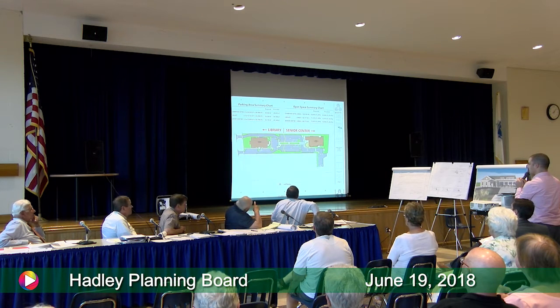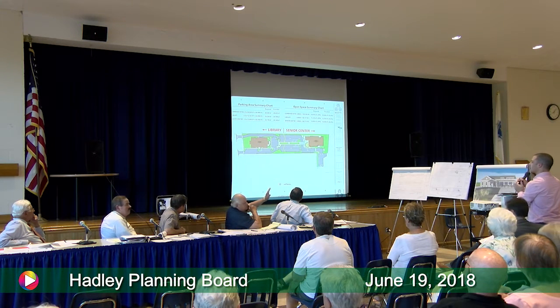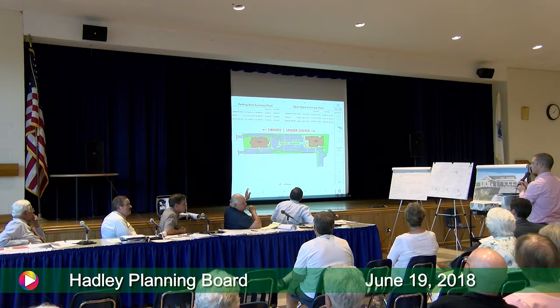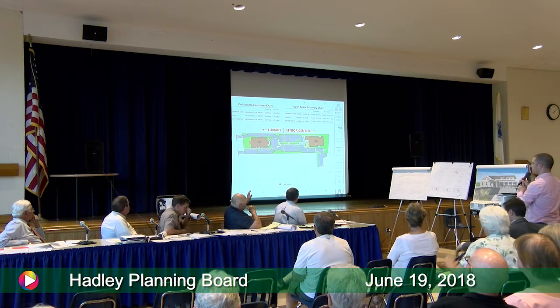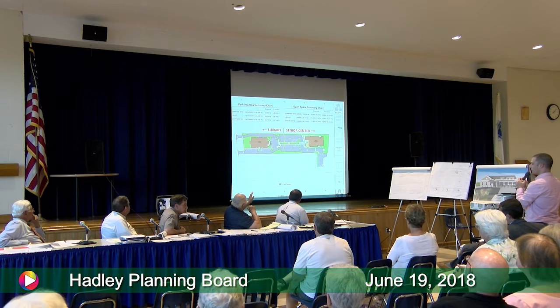That yellow line you've got going across here, that way you've got sufficient parking for the senior center. Correct. And so in other words, you're sharing that lot with the library. Correct. So everything to the right of that dashed line, we're meeting the requirement for the senior center. Everything to the left, we're meeting the requirement for the library.